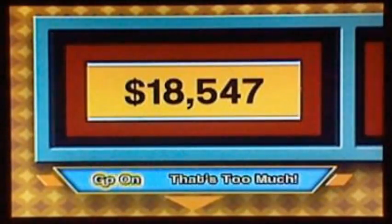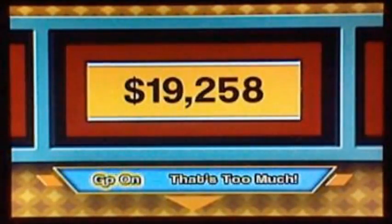Is that price too much for that car? If so, press Too Much. Otherwise, press Continue. $18,547. Keep going. Okay. Is that price too much for that car? If so, press Too Much. Otherwise, press Continue. $19,258. Higher. Okay, you say higher.